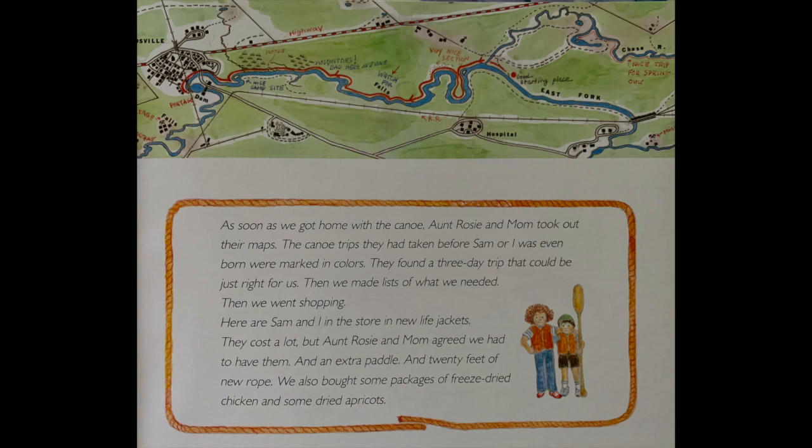As soon as we got home with the canoe, Aunt Rosie and Mom took out their maps. The canoe trips they had taken before Sam and I were even born were marked in colors. They found a 3-day trip that could be just right for us. Then we made lists of what we needed. Then we went shopping. Here are Sam and I in the store in new life jackets. They cost a lot, but Aunt Rosie and Mom agreed we had to have them. And an extra paddle. And 20 feet of new rope.